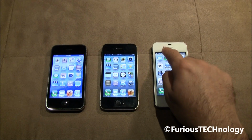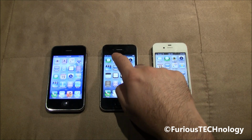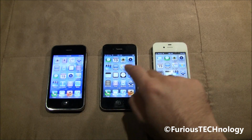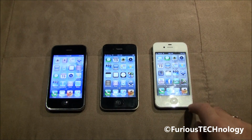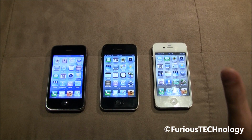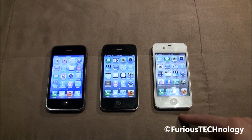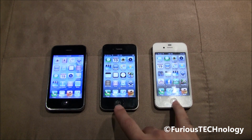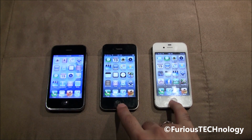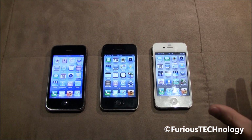So we do have front-facing cameras also on the 4 and the 4S, which you can do the FaceTime type chat. No front-facing camera on the 3GS. So that's kind of it. If you're going to go with each of these phones, those are all the differences that I have named. Between the 4 and the 4S, they're very similar phones as far as physically and as far as what they can do.